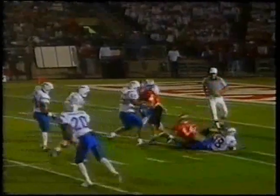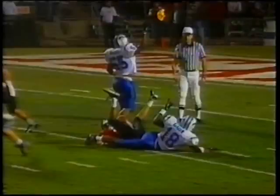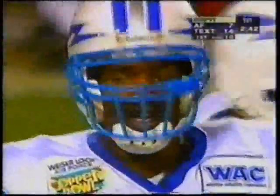Here's another look. Coming right down low, took his back leg out. Ransom that time, coming right up the middle. First down. Let's check in with Adrian.